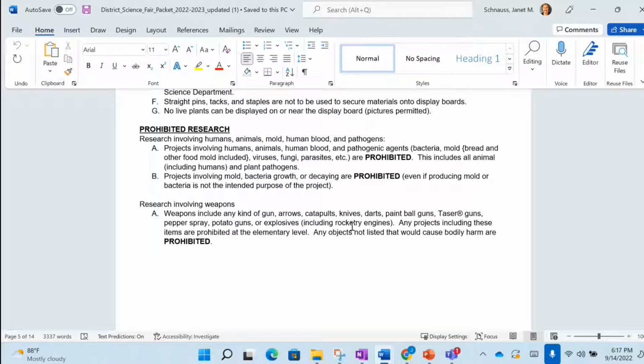Animals, anything that has a backbone, a vertebrate animal, there's a lot of rules that govern animals, and we have to make sure those rules are followed. So again, on the elementary fair, we don't allow them. Secondary, you would be allowed to if you're following the rules and protocols. Human blood, pathogens, those type of projects, even at the middle school level, are not allowed, or I should say at the middle school, some are allowed, but again, very strict rules. And at the secondary level, when they do allow them, it is very strict. It's very hard to get those bacteria, mold, viruses, those type of projects into a competition.